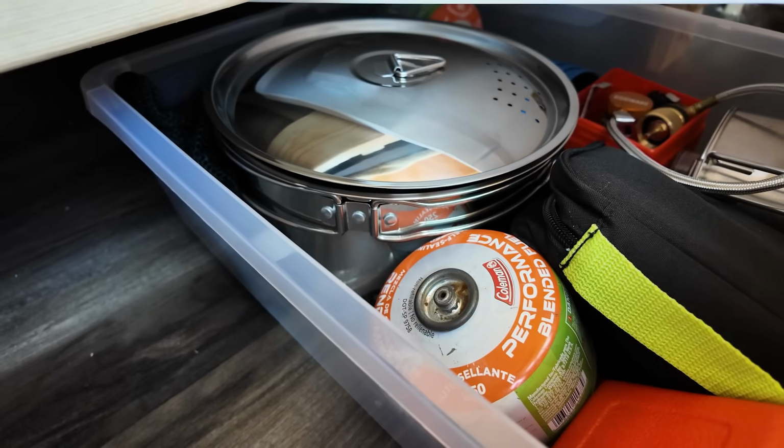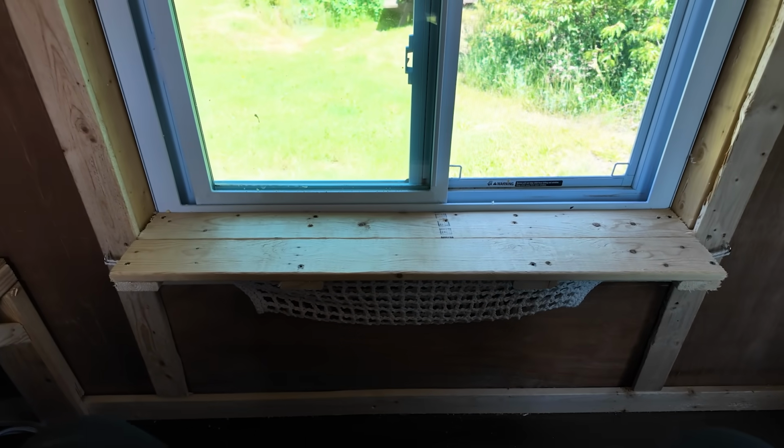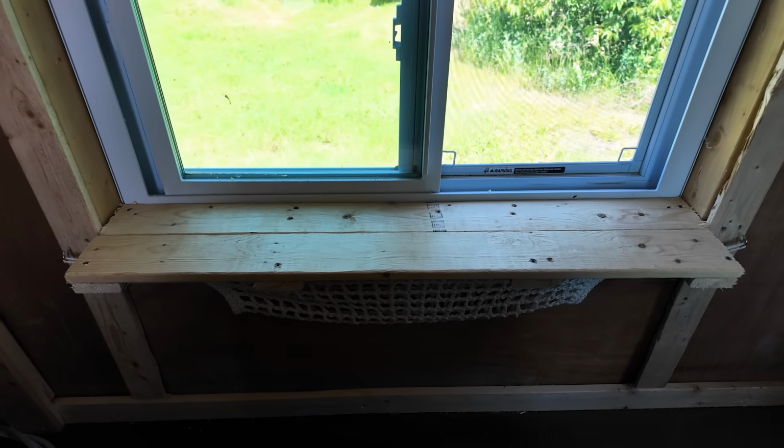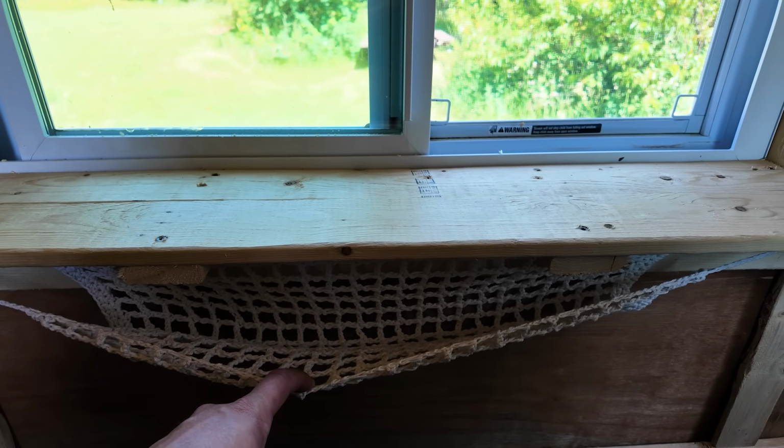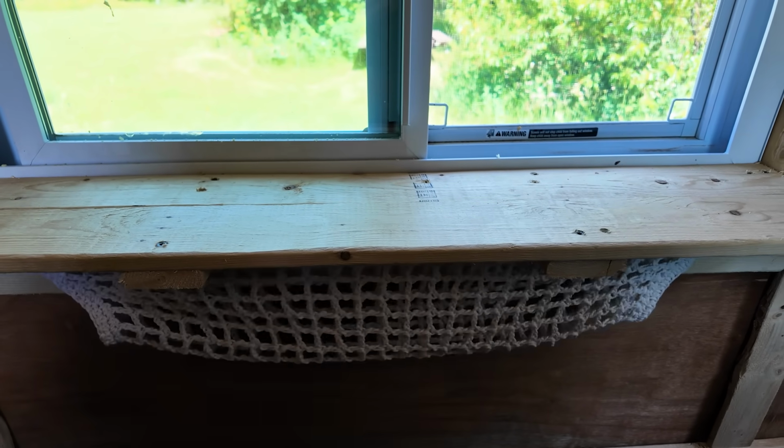Now, as I mentioned before, this is the kitchen table. I needed a spot to be able to cook and eat and just set knickknacks down. Underneath, though, I do have this nice little net, which I hung, which will be good for storage. I don't know what's going to end up in there, but I'm sure I will find something.